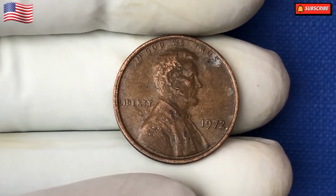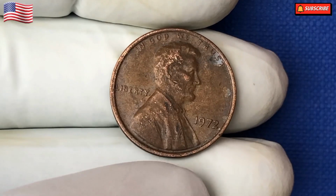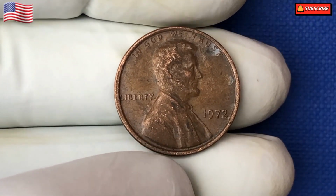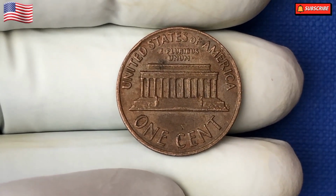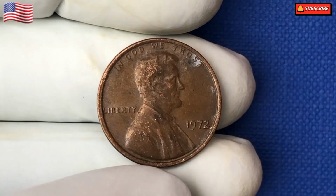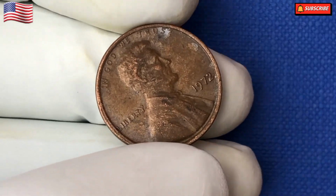It's important to note that not all 1972 pennies will fetch such a high price. The coin's condition, the quality of the strike, and the presence of any additional errors will all play a major role in determining its value. So, if you come across a 1972 penny, it's worth taking a closer look. If it has a unique mint mark or error, you could be holding onto something far more valuable than you thought.